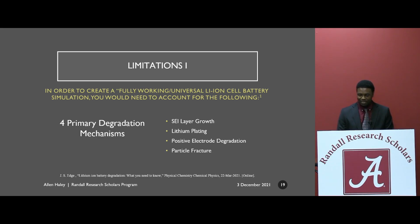Another factor will be lithium plating. This is the formation of metallic lithium around the electrodes. Those will be the positive and negative terminals of the battery.